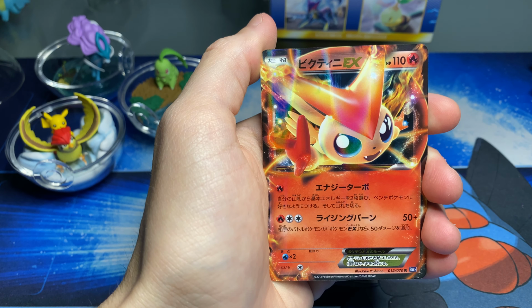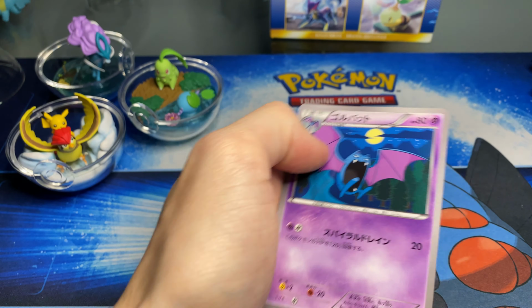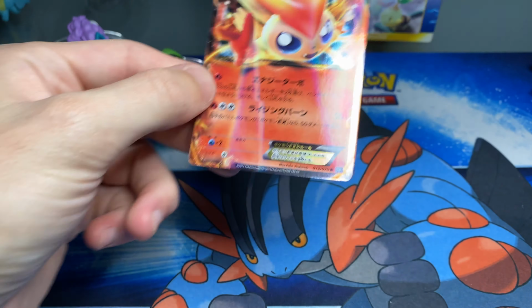Victini? I don't know. But we got another EX. Dude, nice. And a gold bat.